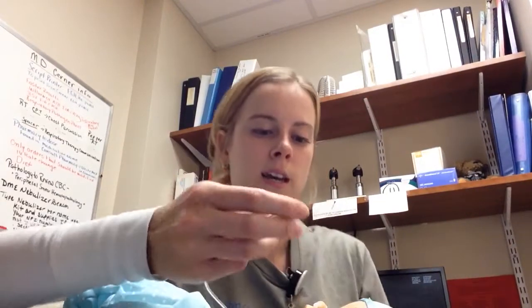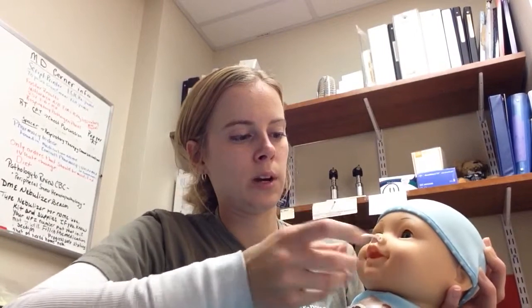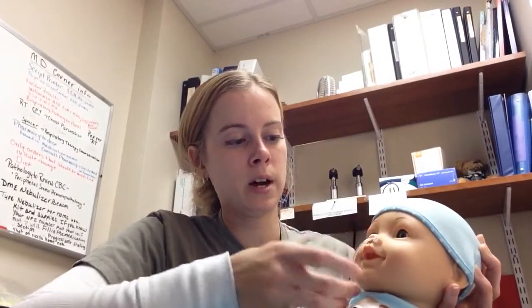One of the biggest things too with the kids is you can't tell them to swallow when you're putting down the NG tube or drink some water. And so that's when a binky or a pacifier comes into play. Having them suck on that while you're trying to get the NG tube down. Just like an adult, put it down to that spot that you had marked.